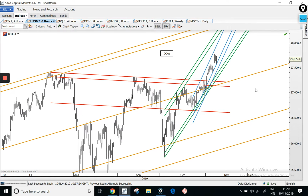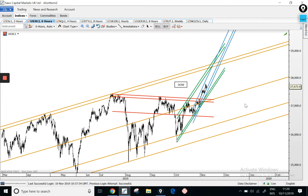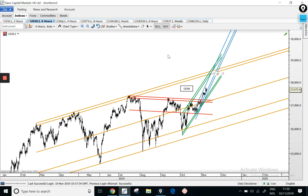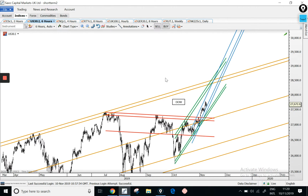It's not a channel yet. I'm just holding it as a possibility to see where it can go, right? That is just as a guide. Maybe it will happen, but the bottom band has to hold on the blue. The golden top band is at 28,500. That's another 800 points from here.